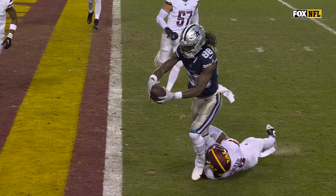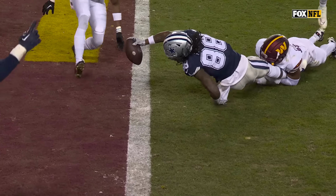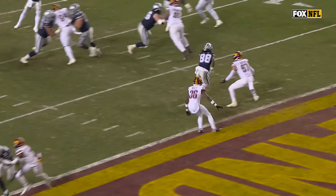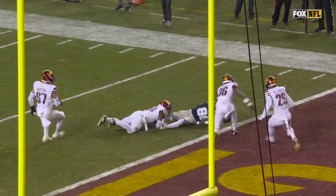That's worst case scenario for this Washington team, to give Dallas. You can see he clearly extends the ball. It's typically a no-no. You don't really want to reach the ball across the goal line. If you fumble it, we all know what happens. But when you're one of the best players in the league and you score, all is well.